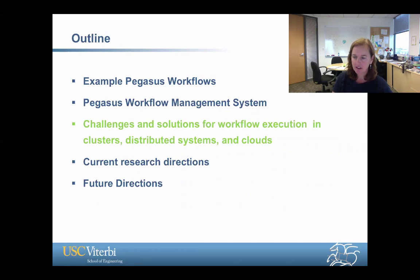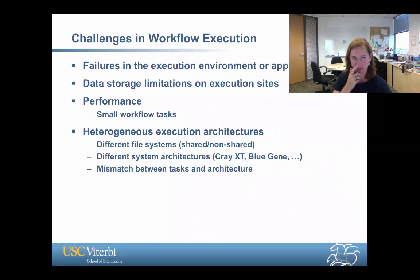However, when we run in different execution environments, we face different challenges, and I'll describe some of them now. Some of them are due to failures in the execution environment, and that happens quite often when you're dealing with distributed systems. And now with high-performance systems as well, we expect that as the systems scale up, the failures on these systems will increase. We also have data storage limitations at different execution sites. The workflows are large and deal with terabytes of data. Sometimes they don't fit into the allocations that the users have.